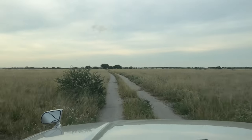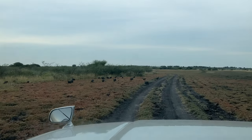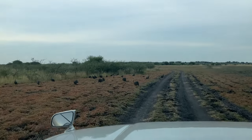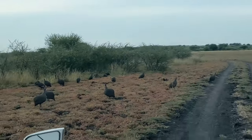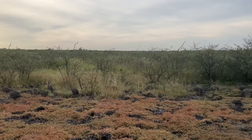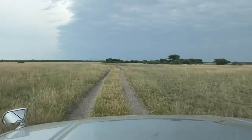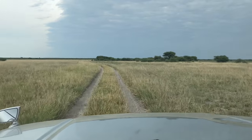Unfortunately, after turning up to the Deception Loop, I soon discovered that there were two vehicles behind me. So I did a little U-turn and just went on to Deception Pan. I really don't like people following me, and I don't think it's really right.